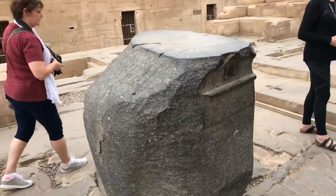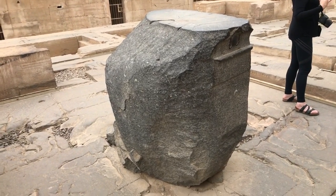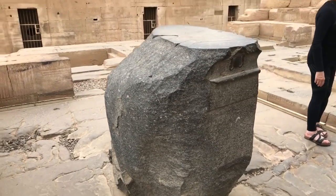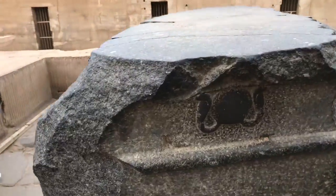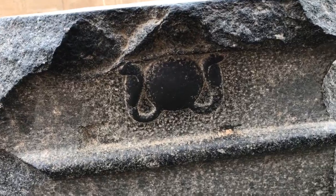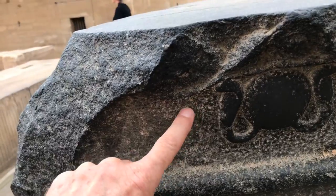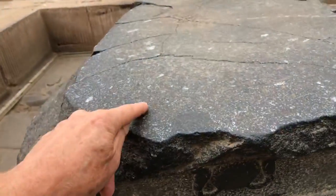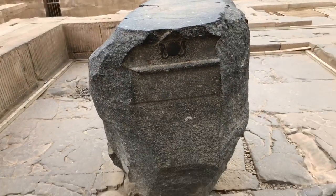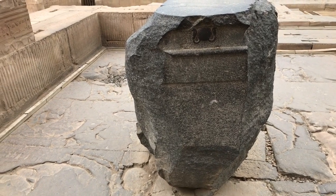So you see this big chunk badly damaged, possibly ancient cataclysmic damage, but then reutilized by the dynastic people because they put the symbol. You see the sun with the 2 cobras, and look how coarse the workmanship is as compared to the top. The top would have been originally highly polished. So this is a pre-dynastic stone, maybe brought in from somewhere else and then utilized by the dynastic people.